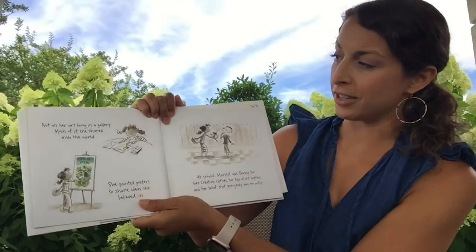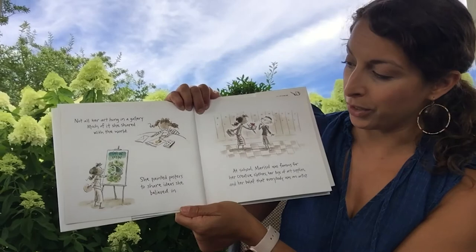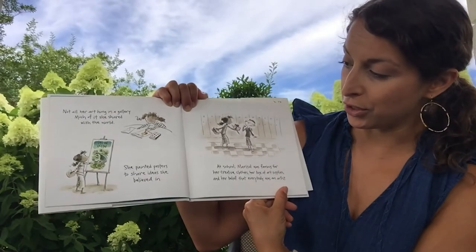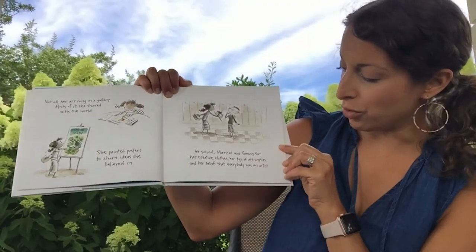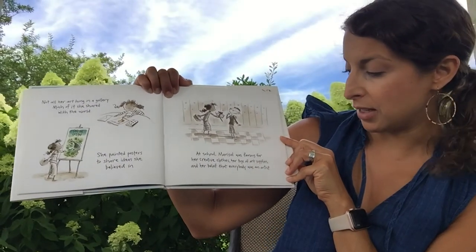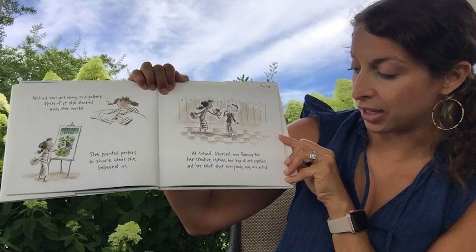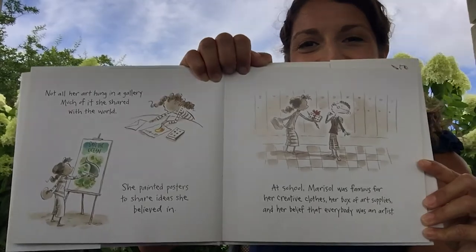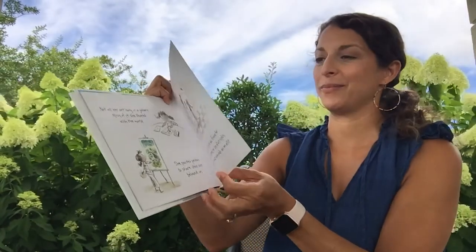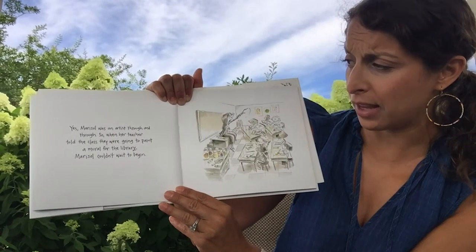Not all of her art hung in a gallery. Much of it she shared with the world. She painted posters to share ideas she believed in. At school, Marisol was famous for her creative clothes, her box of art supplies, and her belief that everybody was an artist. Yes, Marisol was an artist through and through.